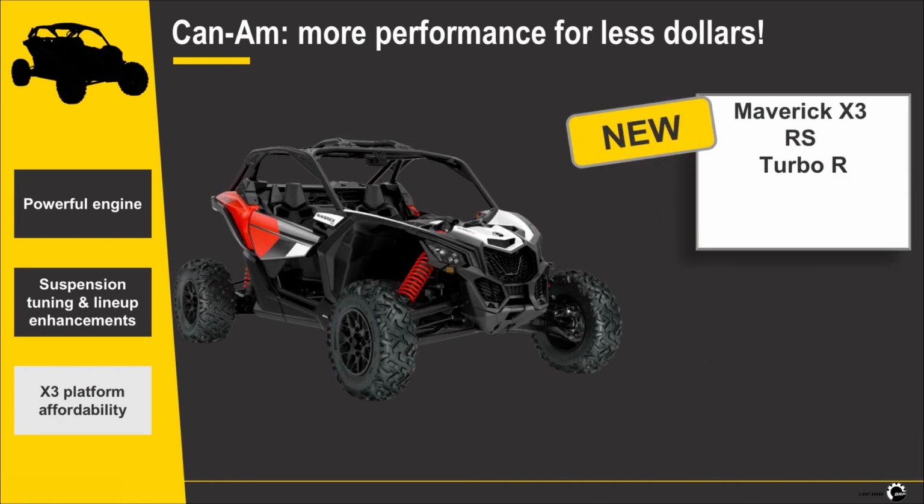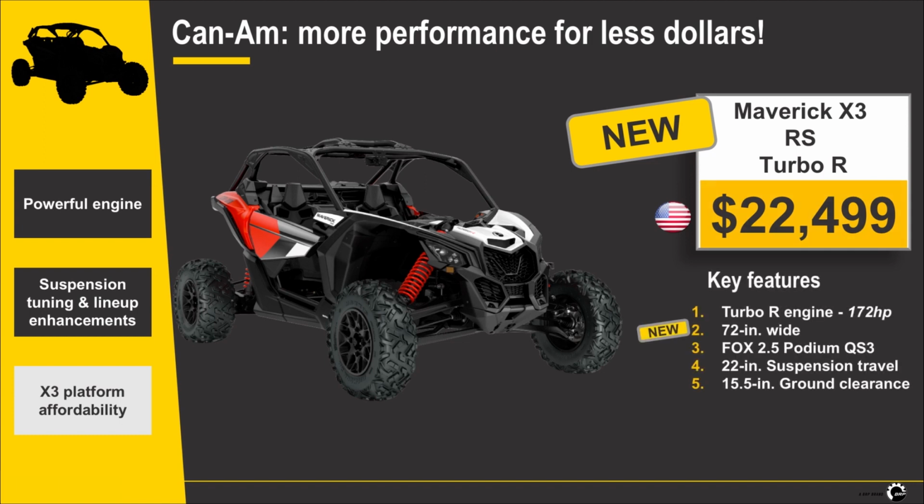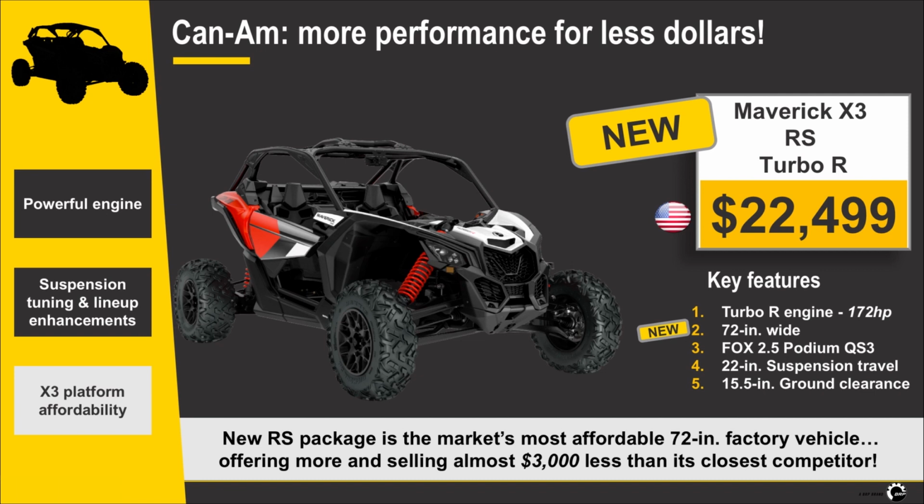Let's complete our review of the X3 platform affordability by introducing the entirely new X3 RS Turbo R package. Offered at a retail price of $22,499, this latest addition to the family is powered by the Rotax Turbo R engine and comes in a 72-inch wide version that showcases Fox 2.5 Podium QS3 shocks, a 22-inch suspension travel, and 15.5 inches of ground clearance. All these and more contribute to make Can-Am's new RS package the market's most affordable 72-inch factory vehicle, selling for almost $3,000 less than its closest competitor.